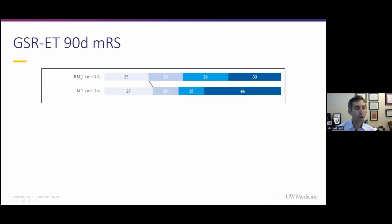the abbreviations just annoy me because people use different abbreviations for everything. This is best medical therapy, and this is mechanical thrombectomy, as if they couldn't figure out a less confusing way to represent these things. But you can see here, there's only 1, 2, 3, 4 MRS here, because there was nobody in the 0 or 1 scale here. Everybody was either dead or disabled. There wasn't really much of a change here.